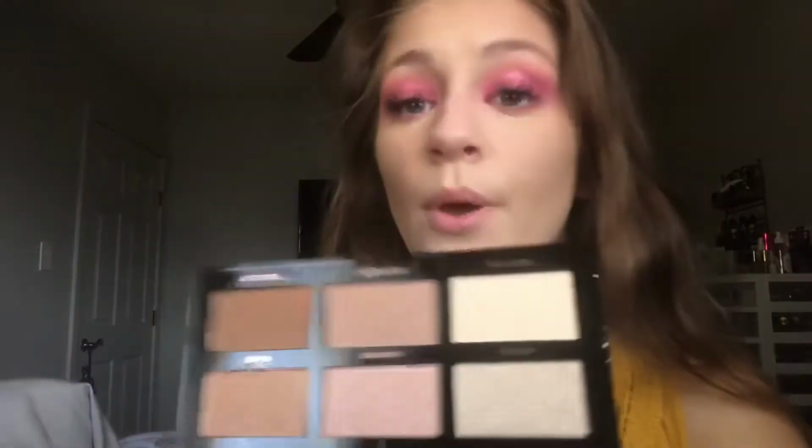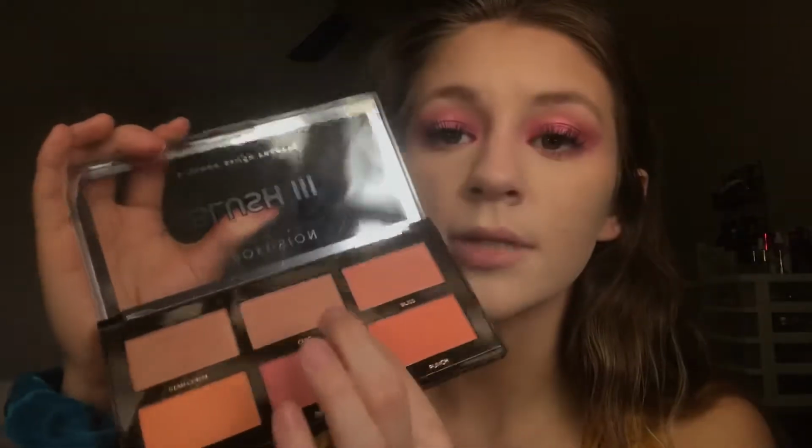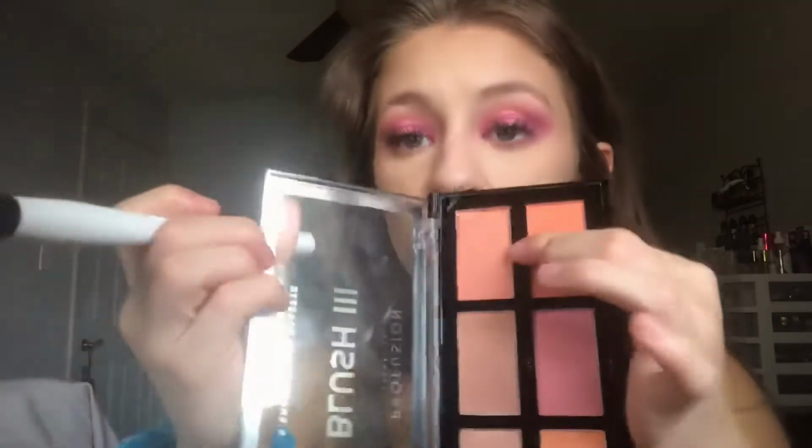Okay, so that was that. You know what? I'm not mad. It is a little bit concentrated right here. I don't think I like this color on me. So now I'm going into the Blush 3 palette. I should have honestly used that shade as a bronzer, but it's fine. I'm going to take this brush right here and go ahead and dip into Bliss, which is this shade right here.